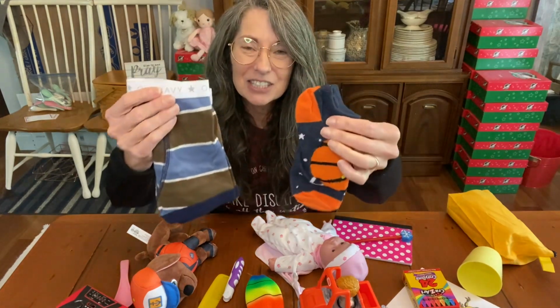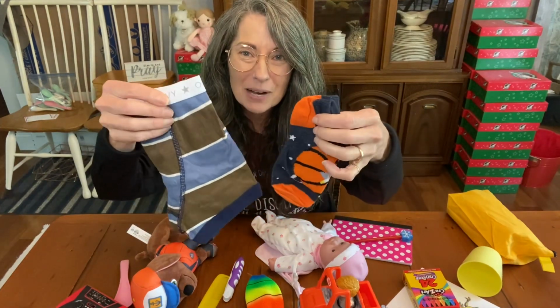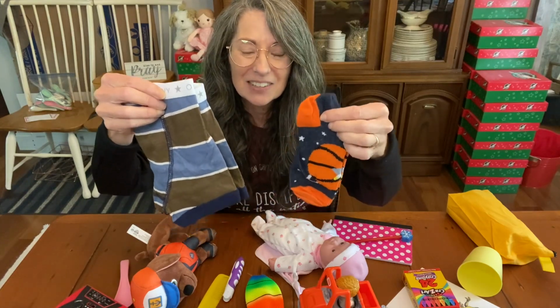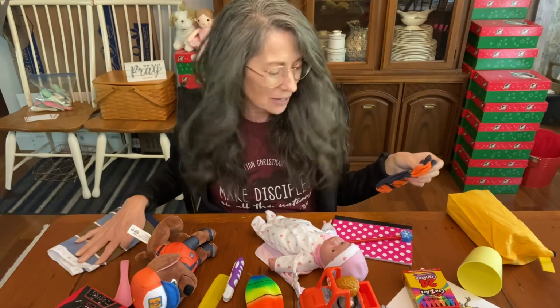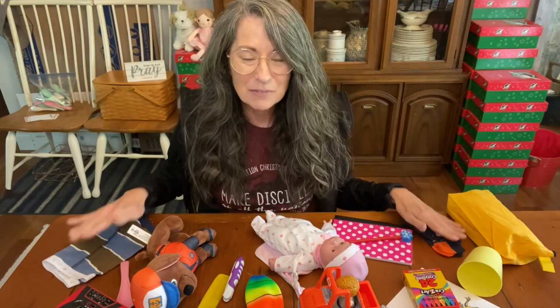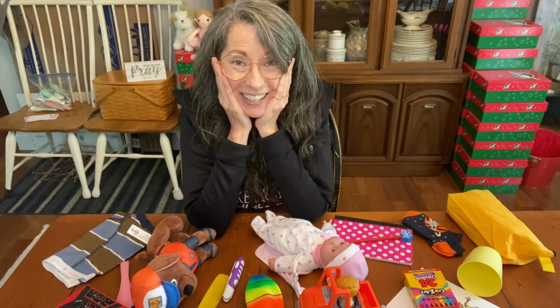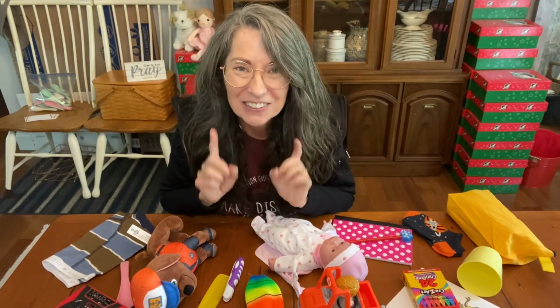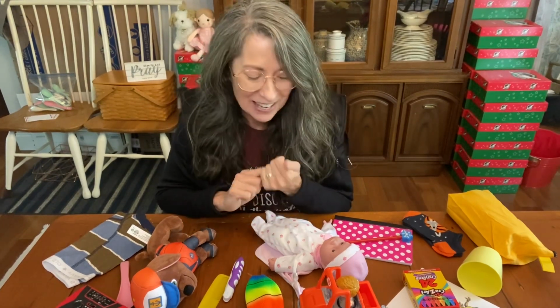The next one is underwear or socks. If you could only choose one, this is just about practicing our decision making. Which would you choose? Underwear or socks? Some of these for me are cut and dry. Some of them I'm like, oh, I couldn't choose. I want to put both in. But if you could only choose one, write that one down.